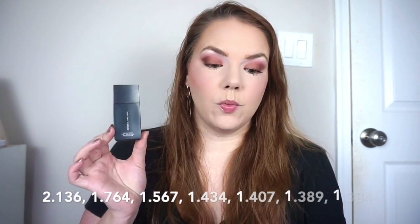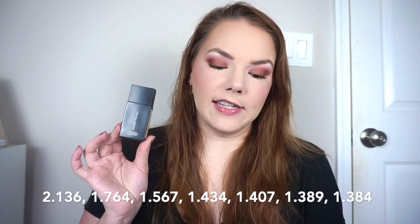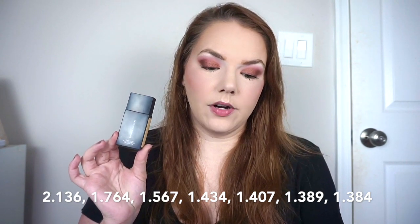So the weights went from 2.136 to 1.764, the biggest jump. Then 1.567, 1.434, 1.407, 1.389, and 1.384. So this is going to be rolling into next year's project.